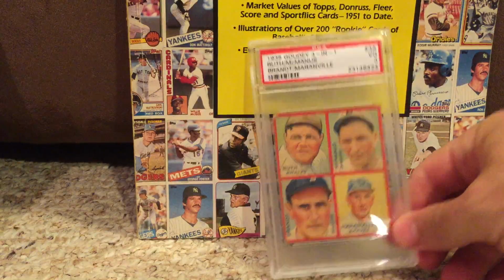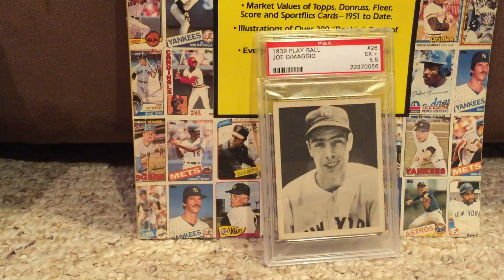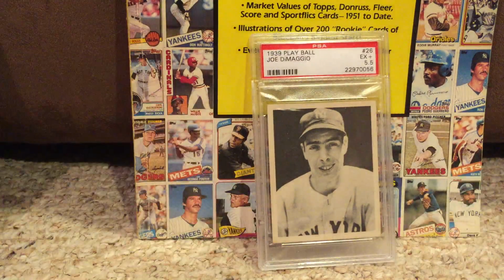So from there, that brings us to the next, in my opinion, sort of significant set, which is the 1939 Play Ball set, which was manufactured by Gum Incorporated, which would later be called, they renamed the company to Bowman. This 1939 Play Ball card is really the first Bowman related set. So that's what's sort of significant about the 1939 set. So from 39 and on, because of the war, again, there weren't too many cards that were distributed.